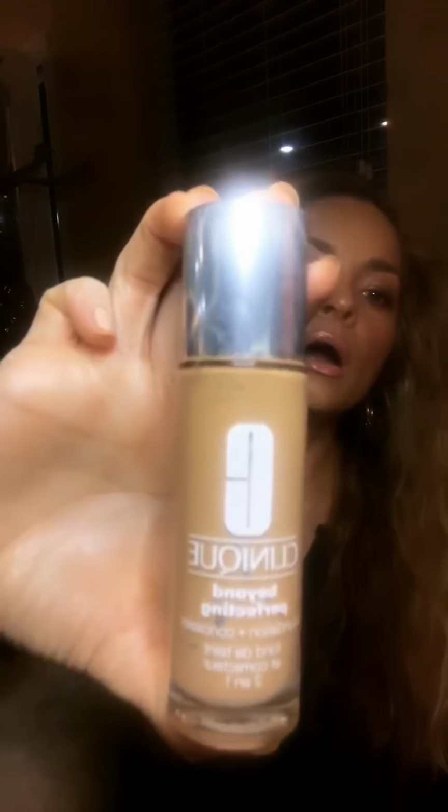It's actually the foundation that I have on right now. This is the Clinique Beyond Perfecting Concealer and Foundation. I have it in the shade Honey Wheat. Is it too dark for me? Yes, it is. But let me just explain to you. Every time that I buy foundation, I always go a shade darker because it just does the job for me. I'm obsessed with self-tanners and I'm obsessed with bronzers and bronzing.